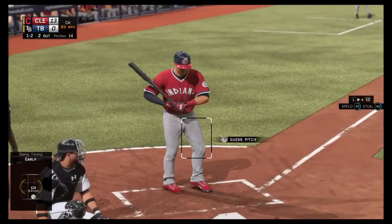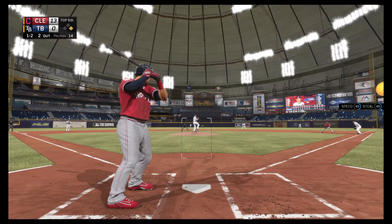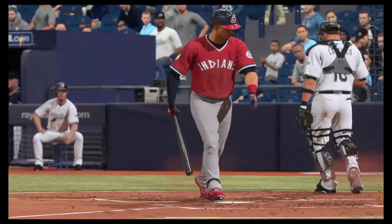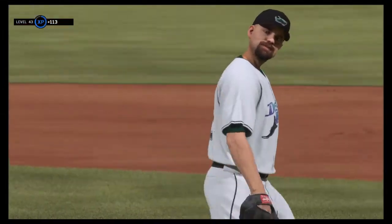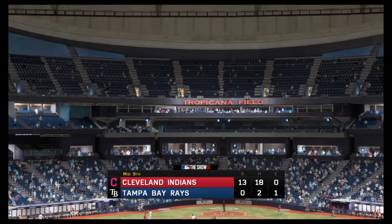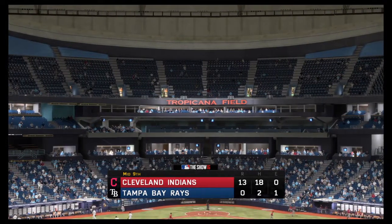Swing and a miss as he pulled the string on him. 1-2. Oh, and they pulled a string on a good changeup there as he swings and misses, and he's set down on strikes for the 2nd time tonight. 1 left for the Tribe, but they hold a commanding 13-0 lead.